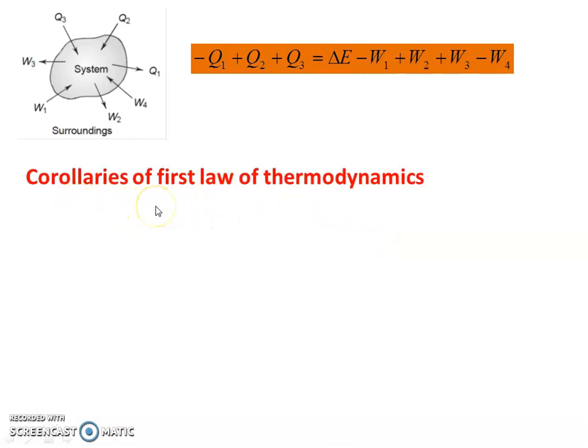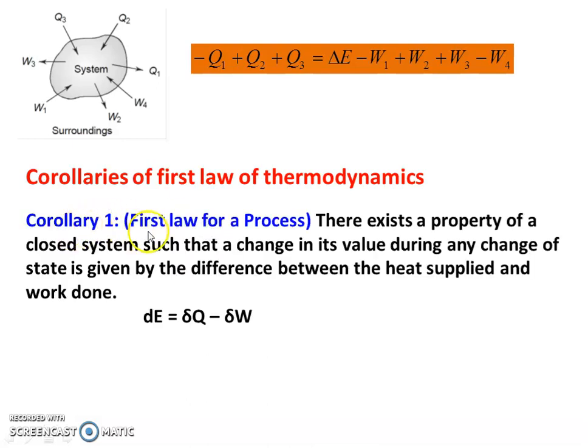Corollaries of first law of thermodynamics. So first law of thermodynamics nala namakku kedaikkudiya additional information. Corollary 1, first law for a process. There exists a property of a closed system such that a change in its value during any change of state is given by the difference between heat supplied and work done. So dE equal to del Q minus del W.